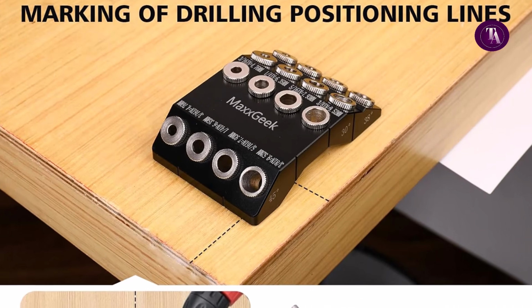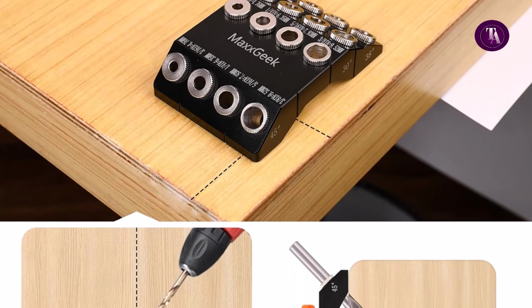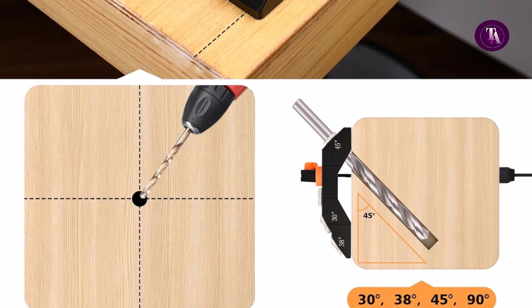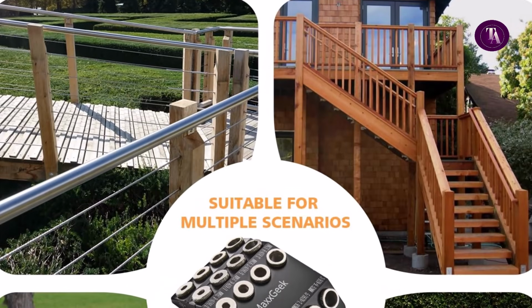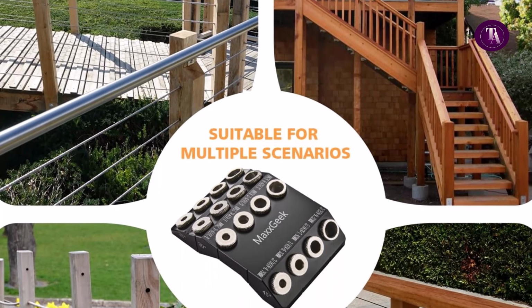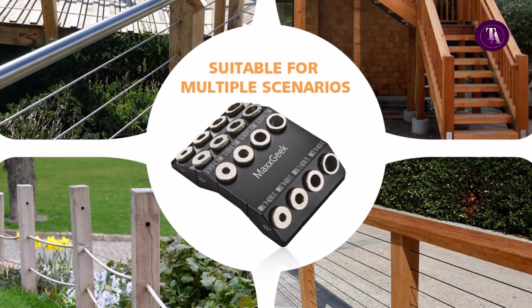Equipped with wear-resistant bushings, clear dual-groove guidelines, and a wide clamping area, it ensures accuracy and stability. Lightweight and compact, this durable drill guide enhances efficiency on job sites and is perfect for DIY enthusiasts.